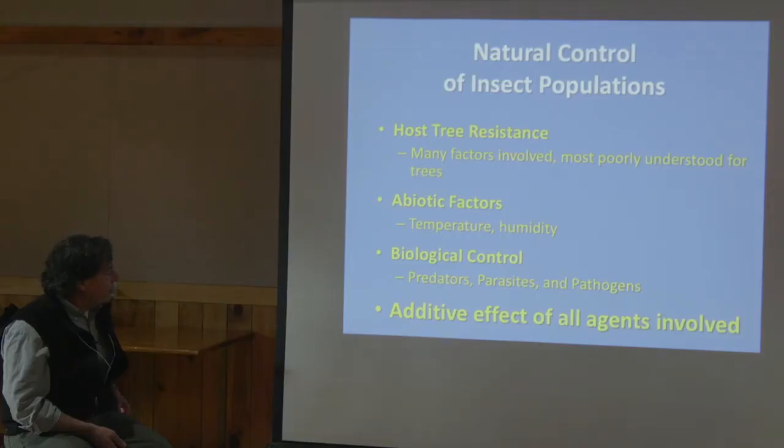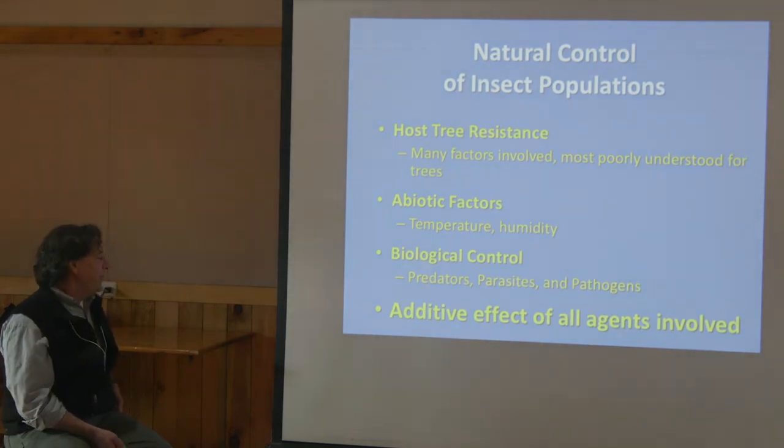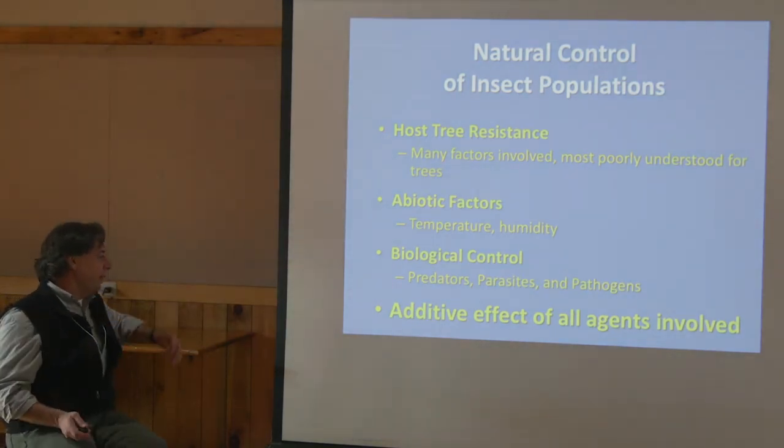Abiotic factors: temperature and humidity. I'll talk more about temperature. And biological control: predators, parasitoids, and pathogens. Biological control, we've just really started working on heavily. But the important thing is that it's an additive effect of all of those things.